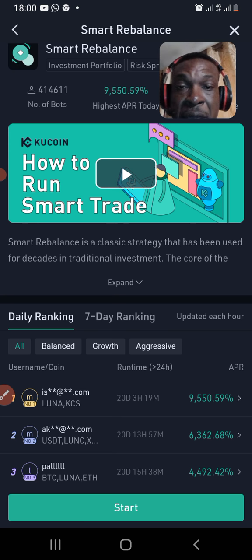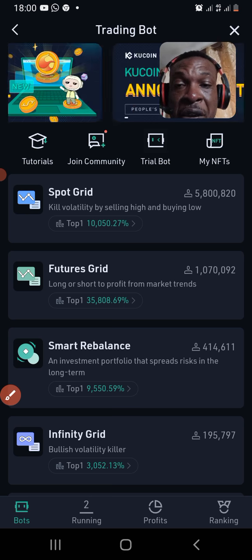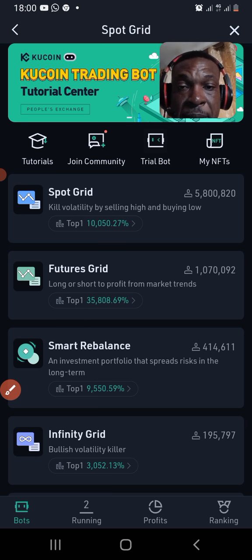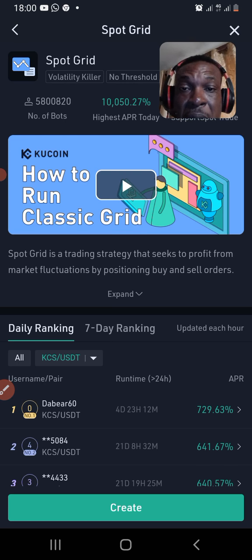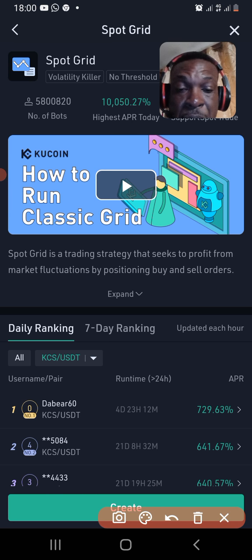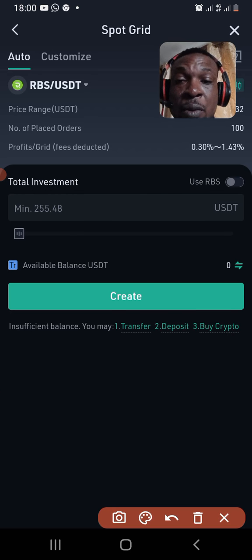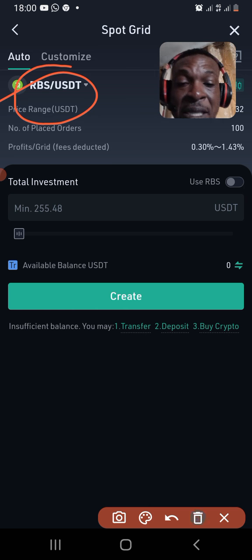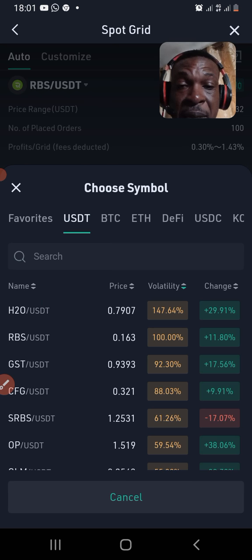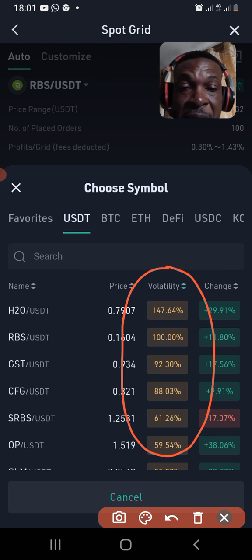Sorry, I pressed the wrong thing. Okay, let's go back to grid, which is right here. Click on that. Now, we'll click on create. As usual, we'll create. We go and select the pair we are using. I click on volatility. Okay, fine, it has already brought the volatility list for me. I'll choose the next most volatile.